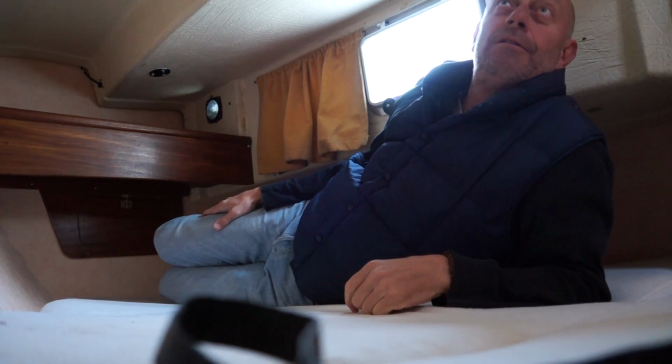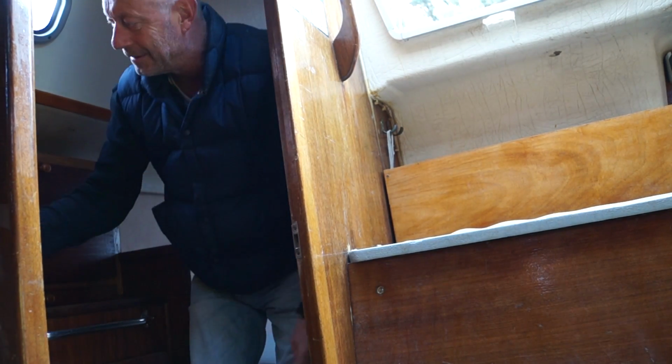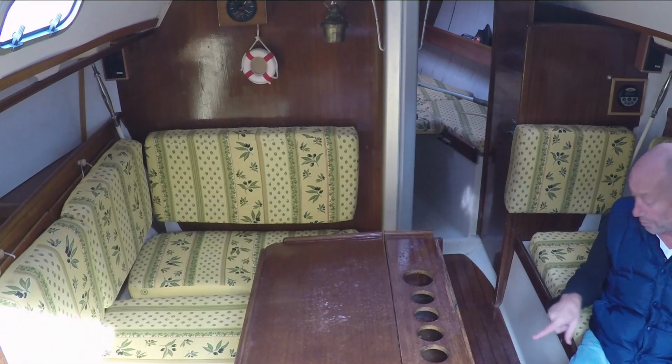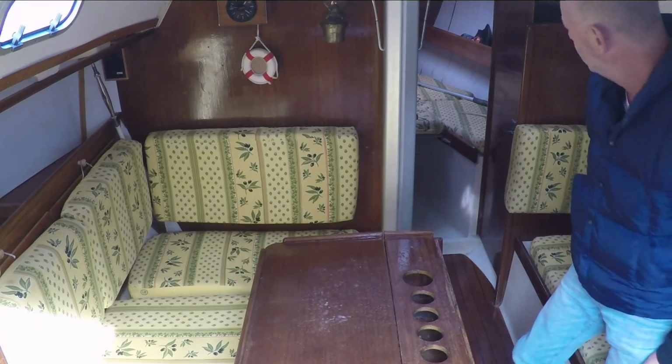This is really cool. Great cabin here. Cool boat. Now let's check out the motor. Water problem here is something to consider. So I see why it's 15 grand. It's too bad.